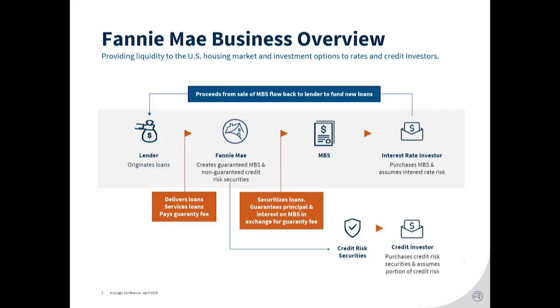Working right, we've got the lender on the far left. They write a loan to a borrower. They then sell that loan to Fannie Mae. Now Fannie Mae does one of two things with it. We either bulk those loans into what we call MBS, which is a mortgage-backed security. We pool them with like loans into a security, and then we sell that security on the open market to investors, typically institutional investors looking to invest in interest rate and mortgage risk.